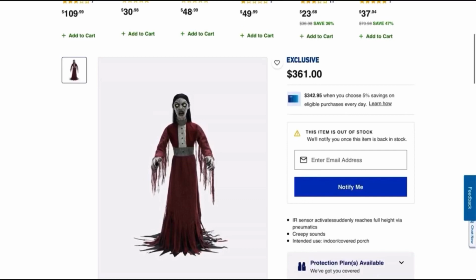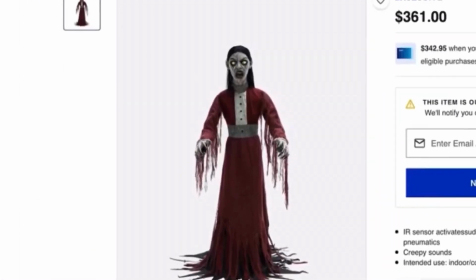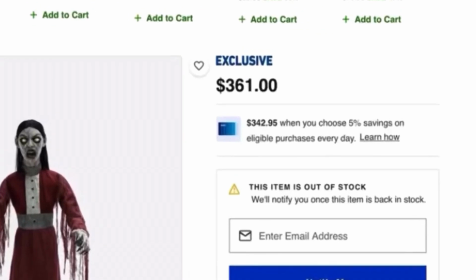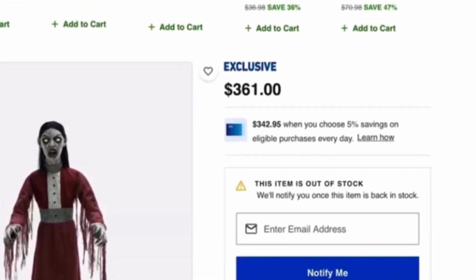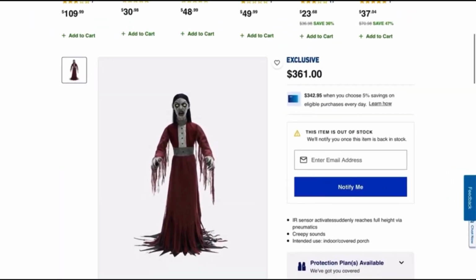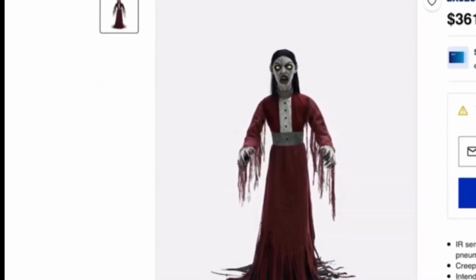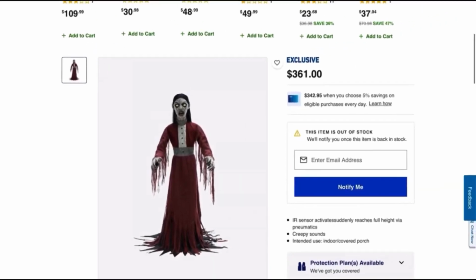Now there's this one, which is this ghost woman here. This isn't the best image of her, but whatever. She's $361, which is really steep. However, you'll see why in a little bit. She is interesting. She's definitely very creepy looking. I can see why a lot of people would like this one. I do think she's pretty cool. So let's see what she does.